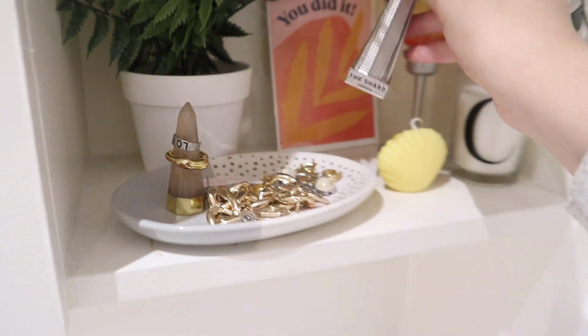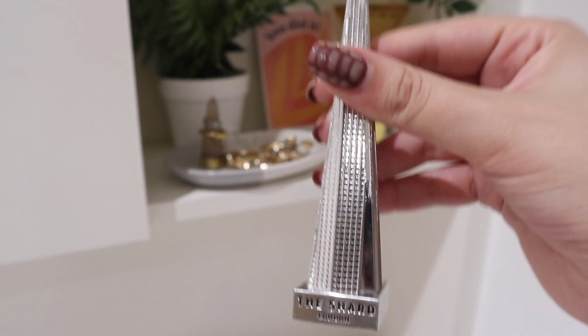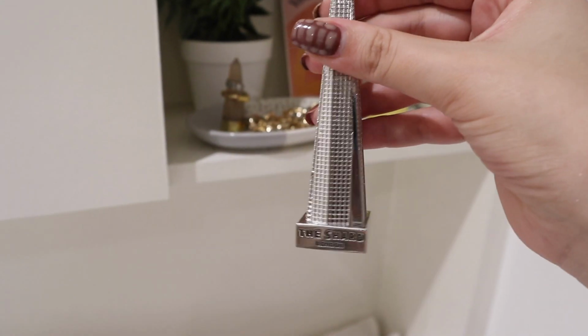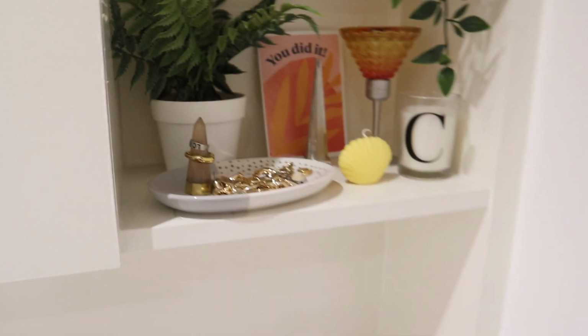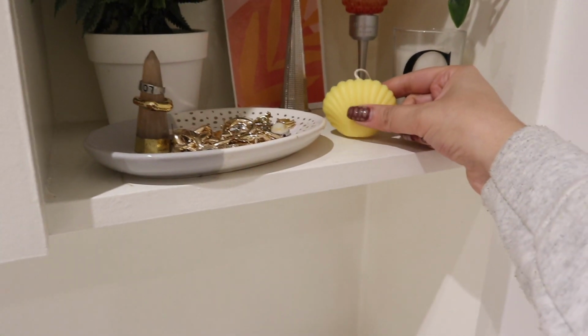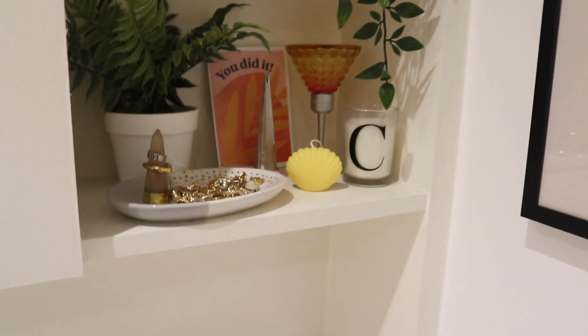And then this ornament, when we were at the Shard event the other day, they gave us this in the goodie bag. And it's a bit random for my room, but it's a cute little memento, and it kind of ties in with the silver here, so I'm not mad about it. And then a little shell candle, which is very, very cute.